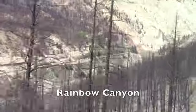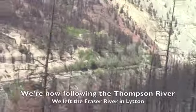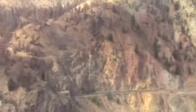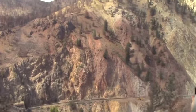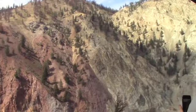As we were making our way past Rainbow Canyon, on the left-hand side, you can already see that purple-colored rock at about 11 o'clock there. And then you also see some orange tones, reddish tones, and that comes from oxidation. So the first mineral oxide is copper, the second is iron.